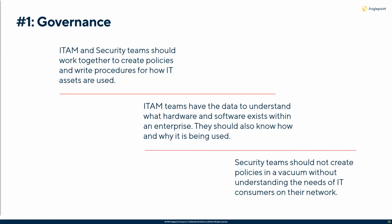But then sometimes we'll see security teams who create a policy without understanding the needs of IT consumers on their network. They'll write these policies and say XYZ technology is not allowed in the environment, without understanding that that technology already has widespread use throughout the environment and may actually have a business need. Again, that's an overly simplified example, but this kind of thing happens, and it can be prevented if ITAM and security teams were both tasked with writing policies and procedures from a governance standpoint.